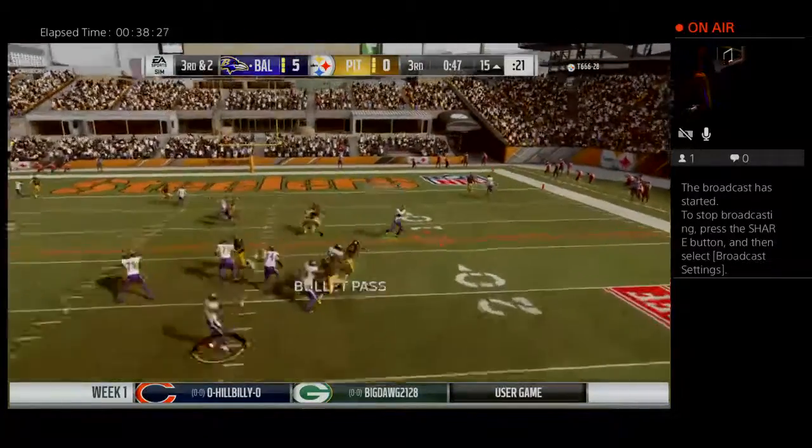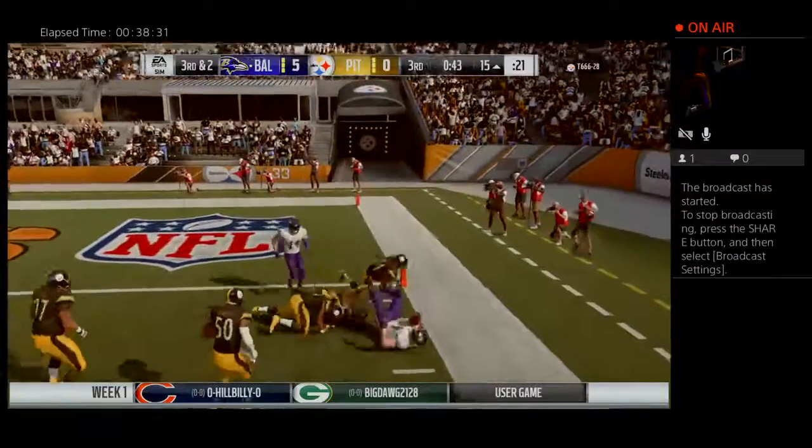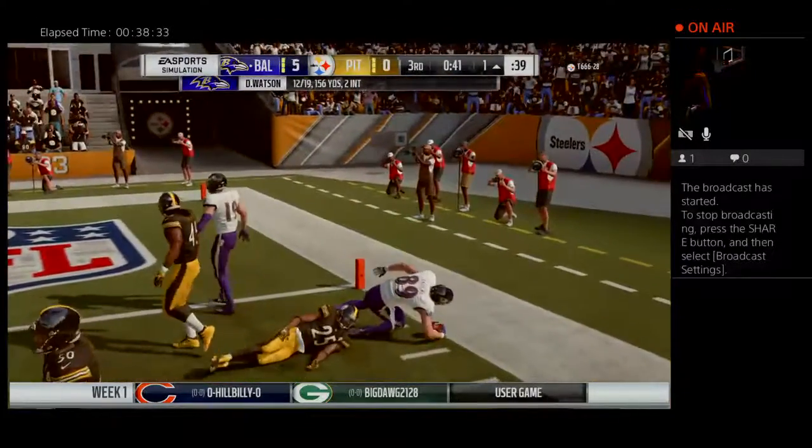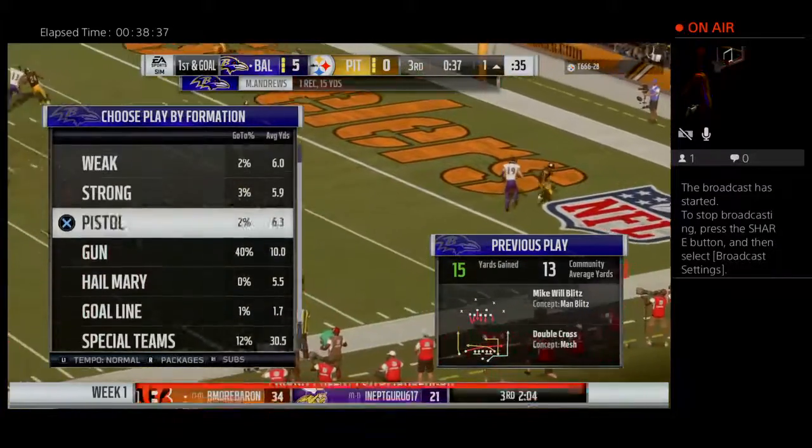Out of the gun, Watson. He's got his man. It's Andrews. And he's brought down. First catch of the new season for him, and he picks up the 1st.